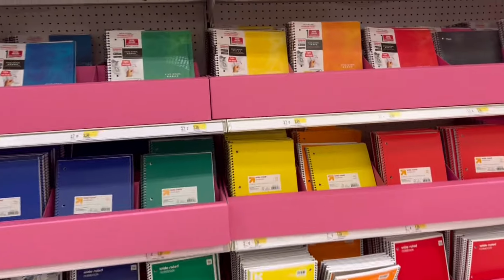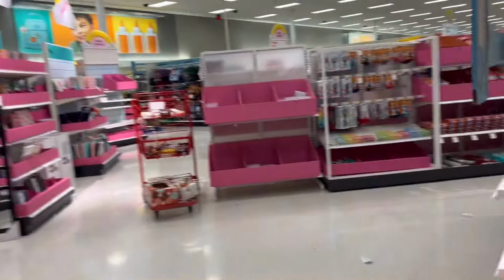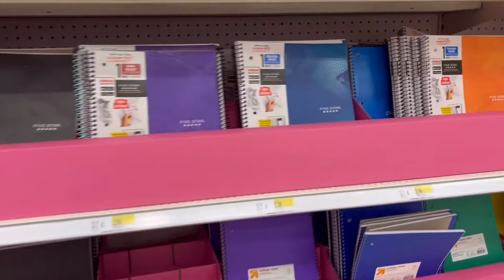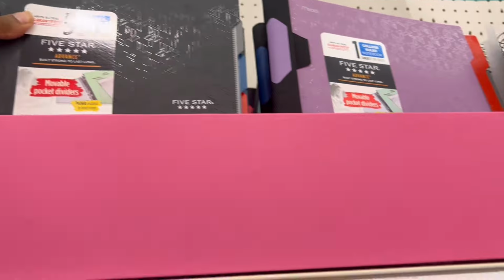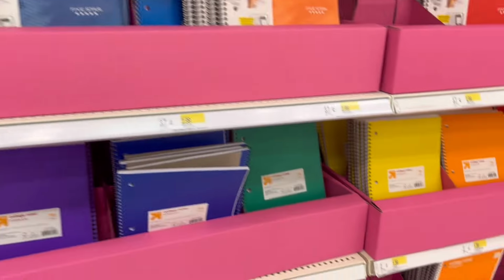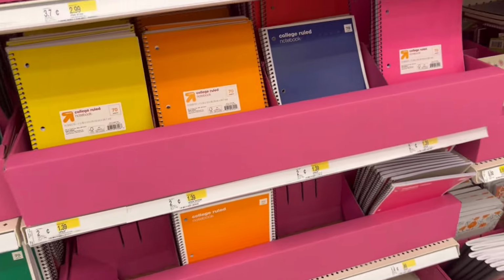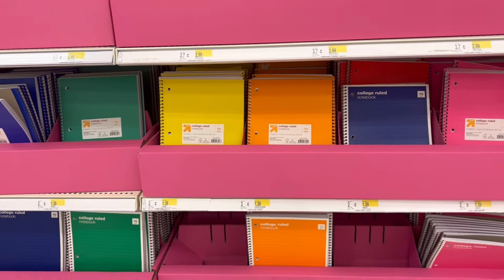More notebooks. A wall of notebooks. Quite literally a wall of notebooks. These are like the good 5 subject notebooks. They should have the Omnia brand, 100 page ones, but I don't see them.